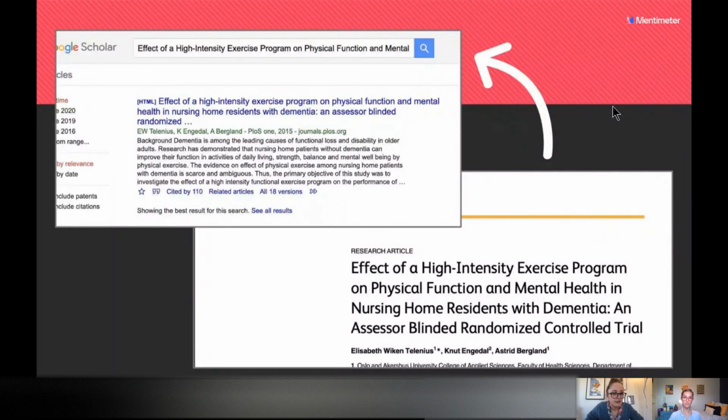So if we look this up in Google Scholar, which Chelsea's going to go over a little bit later, I just copied the whole title and I pasted it right into Google Scholar and it pops up there. And next, we can see this really nice little cited by button here. So this is all of the resources that cite this article.